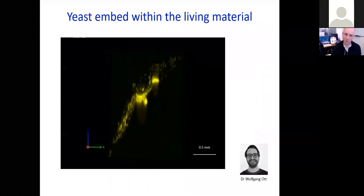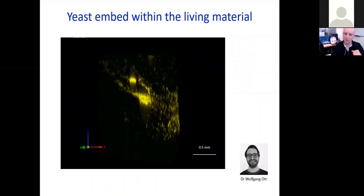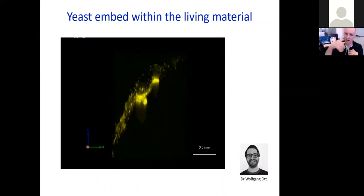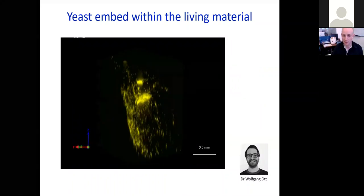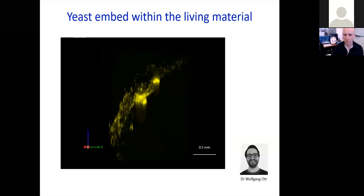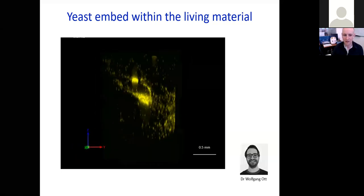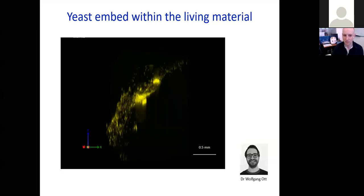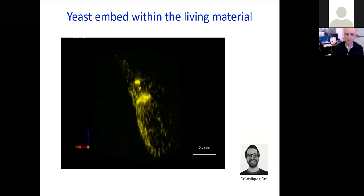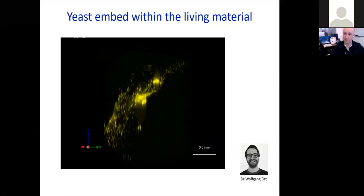And we can see here, through a bit of microscopy, we've taken a sample of the material we've produced, put it at an angle, and we're spinning it around and detecting the fluorescence from yeast dotted around the material. The material got torn in the middle here, unfortunately, in this attempt. So it's a bit of a mess in the middle, but you can see it through the rest of the material.